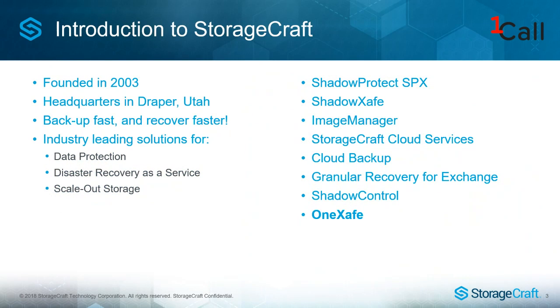StorageCraft, the company behind the OneXafe Solo 300, was founded in 2003 and is headquartered in Draper, Utah, with European headquarters in Cork, Ireland, and regional offices around the globe, including here in New Zealand and Australia. StorageCraft have a comprehensive portfolio of award-winning data protection and management solutions for any organization. Their goal is to help you back up fast and recover faster, and this goal drives everything that they do.